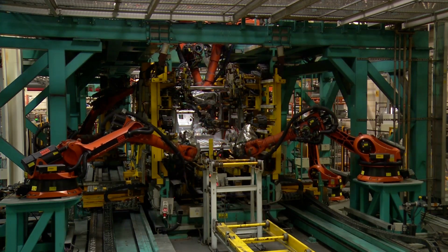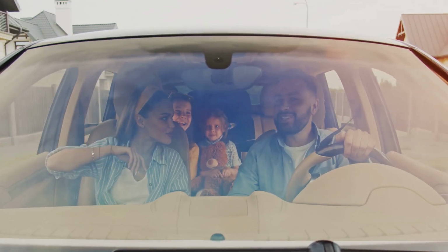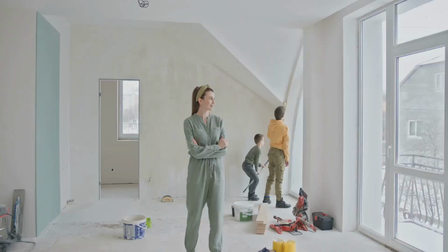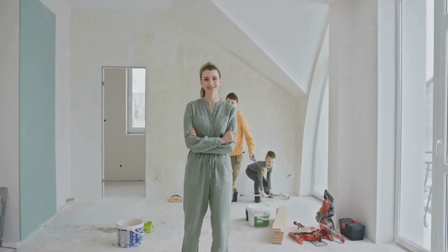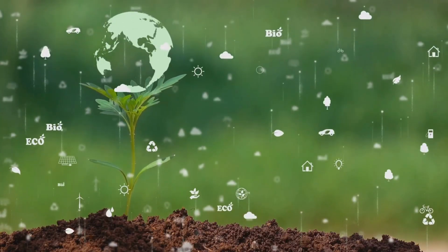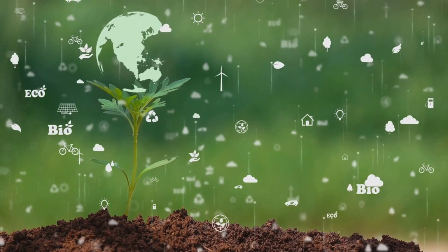Consumers, too, will benefit. Imagine owning a car that rarely needs expensive repairs, or a phone that doesn't need replacing every time the screen cracks. Self-healing materials will make products last longer, which means people can save money on replacements and repairs. Overall, self-healing materials offer a win-win scenario. They're good for the planet and good for the economy.